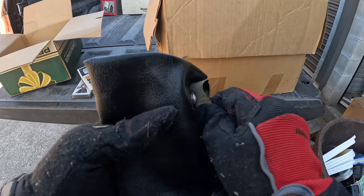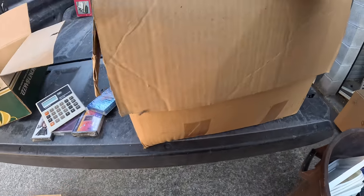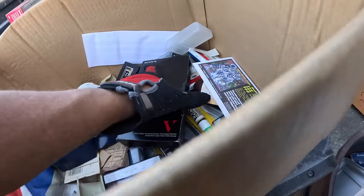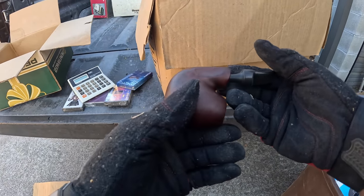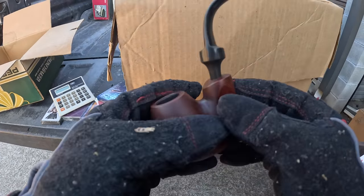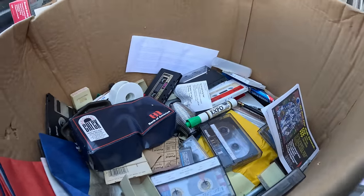It's a little leather purse or something. No, it's not leather, it's vinyl. Right. Flea market. Oh, look at this. It's a pipe just sitting in there. I don't see any markings on it, but some of these old pipes could have some value. This one, I don't see any markings on it, though.